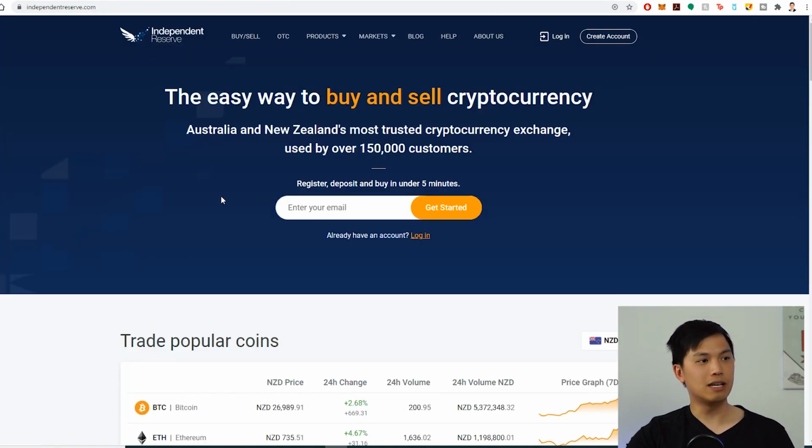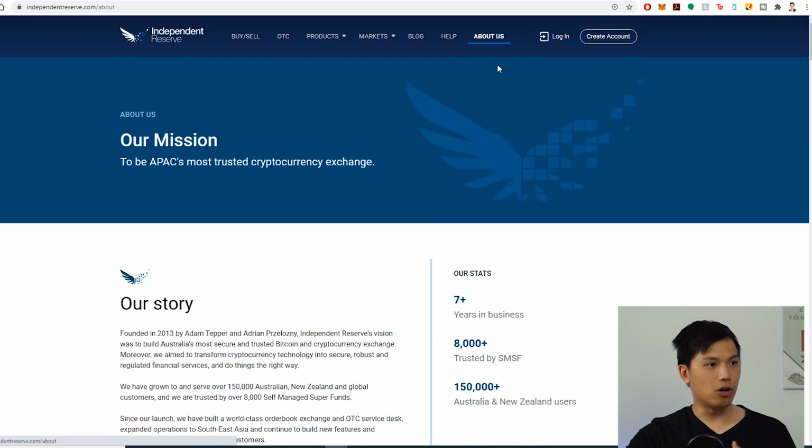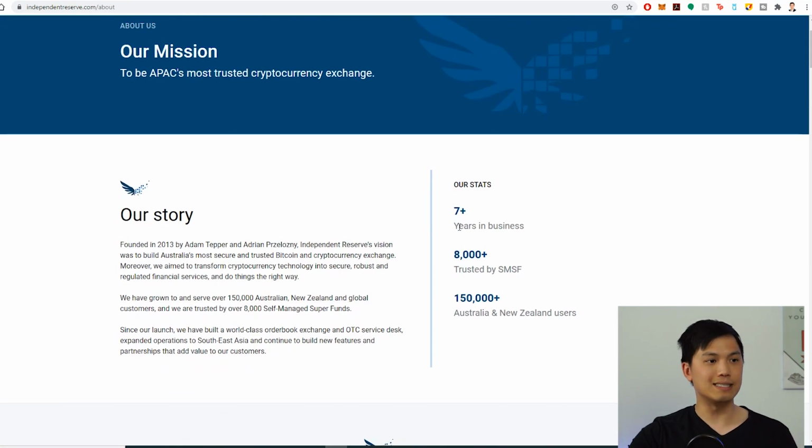So moving on to Independent Reserve. Independent Reserve is an Australian crypto exchange. So they're not a retail platform, but an exchange. When you're buying and selling on Independent Reserve, you are essentially buying and selling with other people on the platform. They are used by over 150,000 customers, and they've also been 7+ years in the business. So they are really established as an exchange.